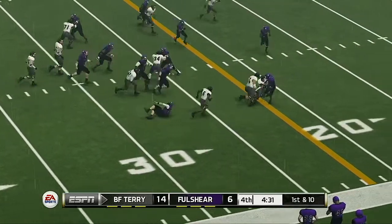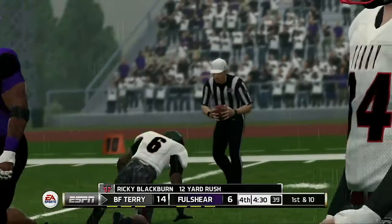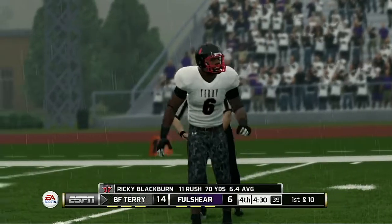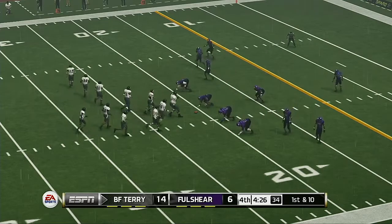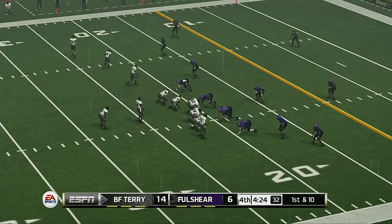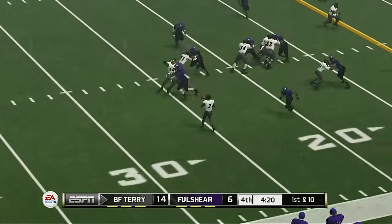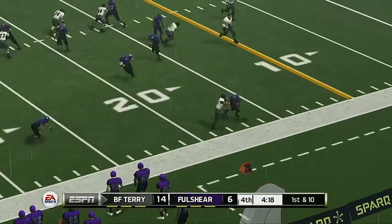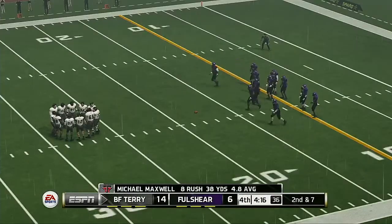Room around the corner. Makes it to the 21. From the 21-yard line, first down. Pitches it. He's got the corner. And they push him out around the 18-yard line.